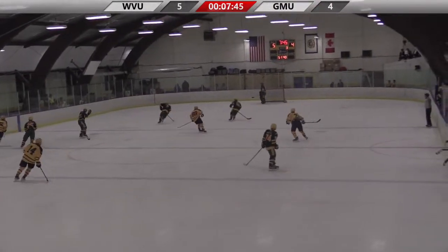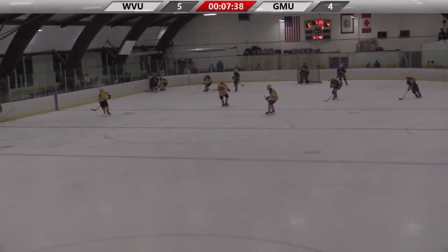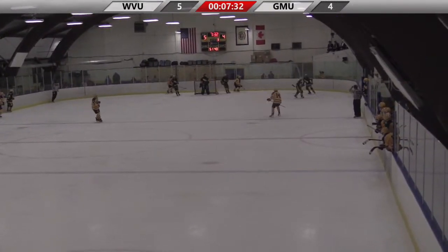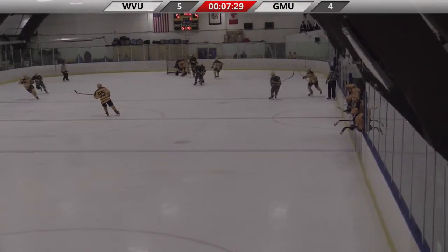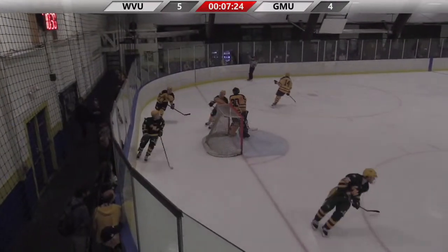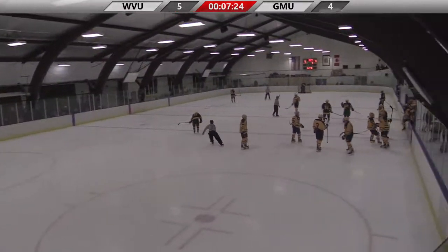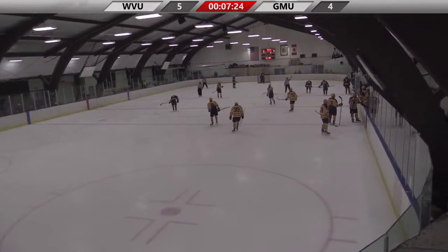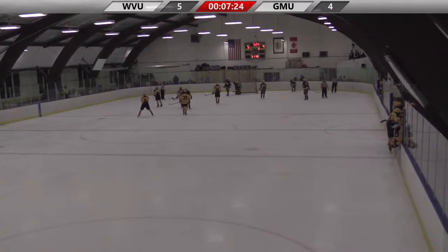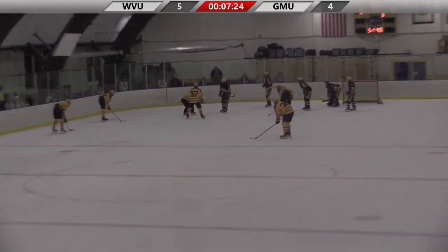George Mason, they're struggling to get the puck back into their own offensive zone. So Mountaineers are able to dump it right back in. Molesky's got it now. That shot is blocked. And icing's gonna be the call. So these tired bodies of the George Mason Patriots are gonna stay on the ice. Icing is called, 7:24 left to play. Shots are now 51-40 in favor of West Virginia. A lot of shots on target tonight. And they buried five of them and now find themselves with a 5-4 lead here late in this third period.